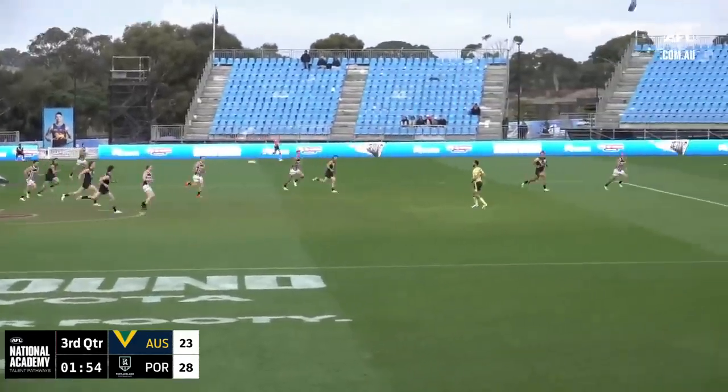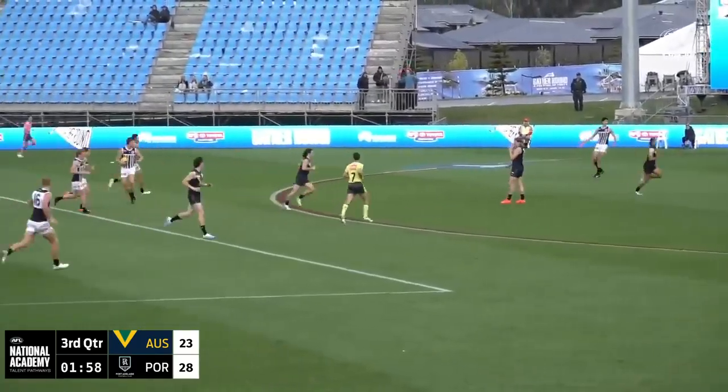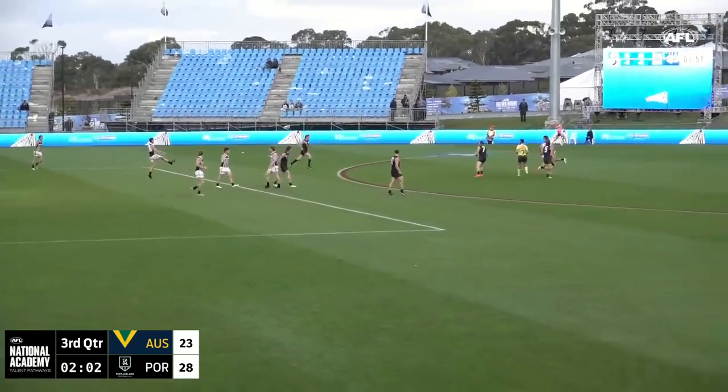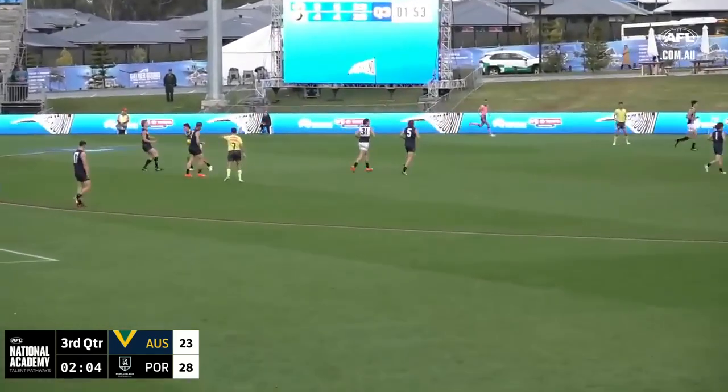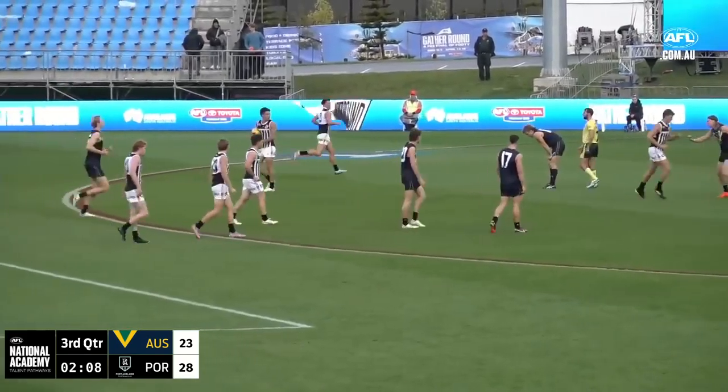Through the middle we go for Port Adelaide. First inside 50 of the second half, and Georgiades presenting on the lead. Missed a couple of shots in the second quarter. Doesn't want to shoot from here. Decides to short the ball, and the shot will come from Nathan Barkler instead.